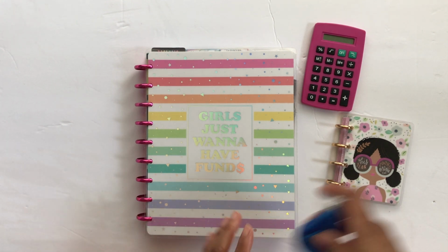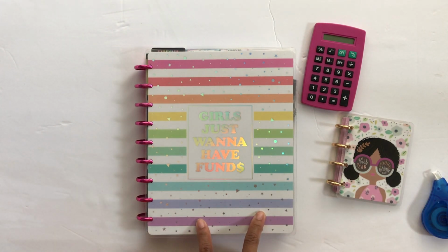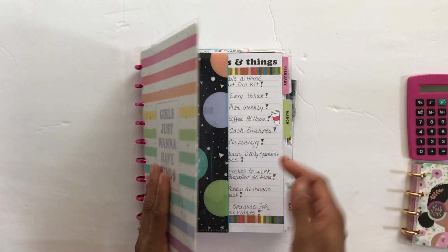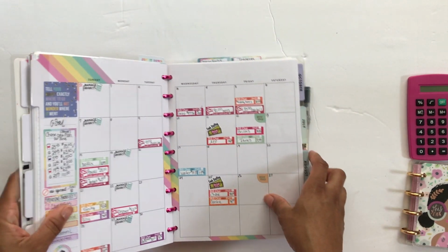Alright, so I am using my Happy Planner Ready Set Goals budget book, the 2020 edition, and this is the one that I am using right now. So we are going to try to see how we're going to make this work. Let's go ahead and hop into our June section.